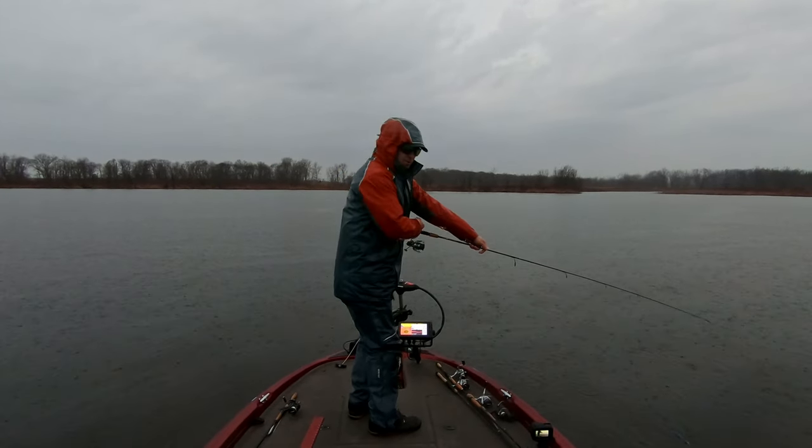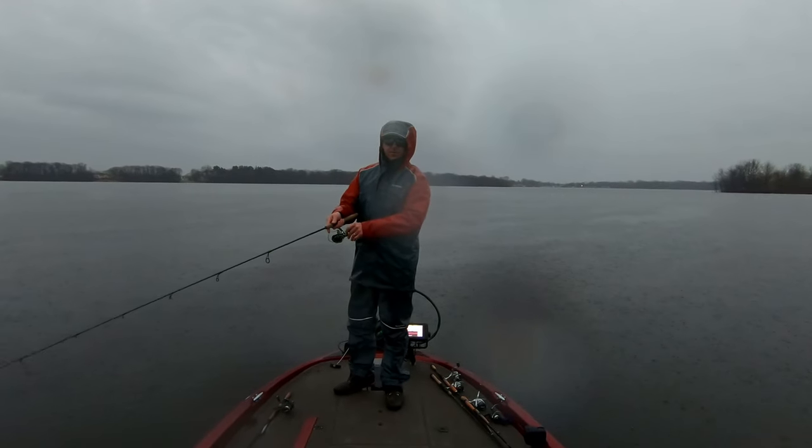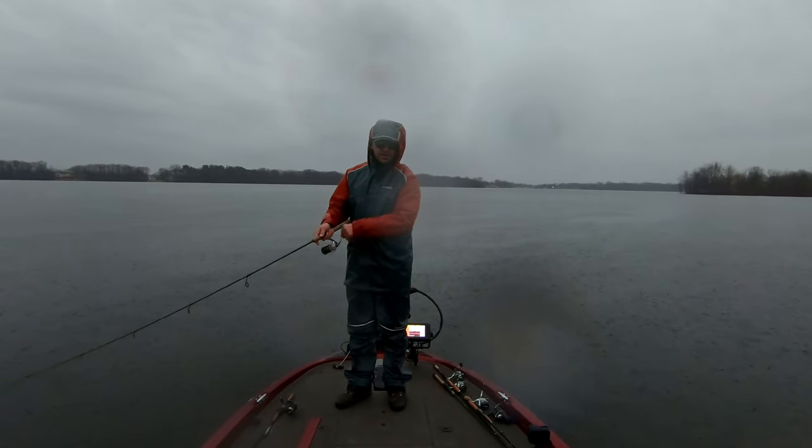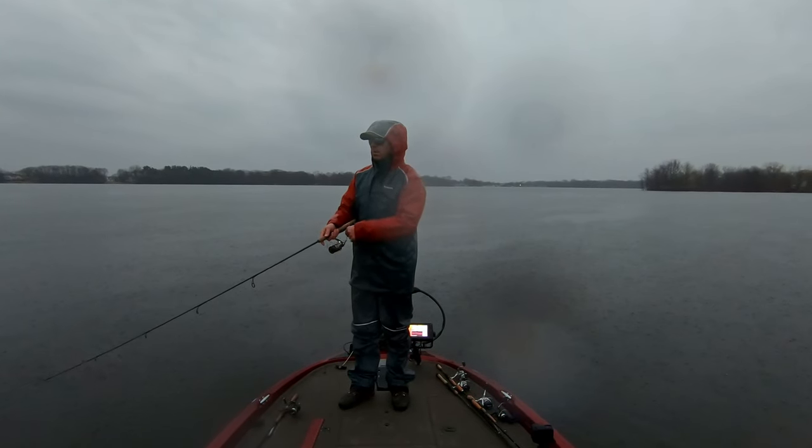All right, let's see if we can catch one more. Last cast, 7:45, 7:42, something like that. Just stopped after that last fish.